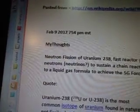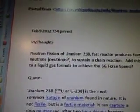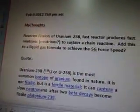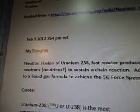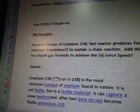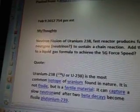February 9th, my thoughts. Neutron fission of uranium-238 fast reactor produces fast neutrons, neutrinos, to sustain a chain reaction. Add this to a liquid gas formula to achieve a 5G speed.